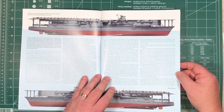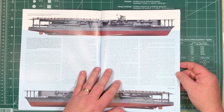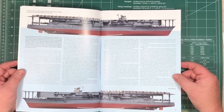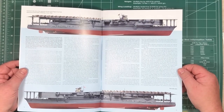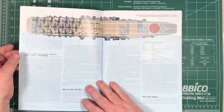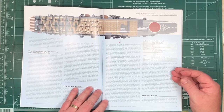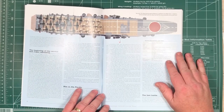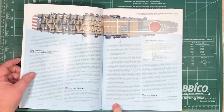When she was built, her appearance was completely different. She actually had 3 flight decks when she was built. This book shows you exactly what she looked like at the Battle of Midway. There's a lot of background information in here, rebuilds, the war in China. She was deployed in that several times, and then to the war in the Pacific.